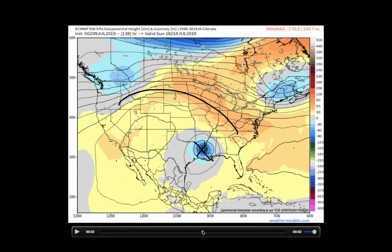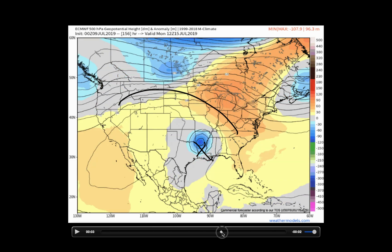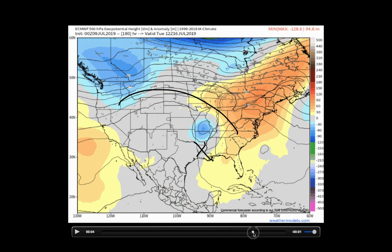The European operational model, the European runs an ensemble with many different runs, and we've got one operational model right now that's bringing this thing into the Corn Belt. We'll play this out as far as I let it go here through Tuesday morning, taking this system northward into parts of the Corn Belt. But it's only one solution here amongst many differing solutions.